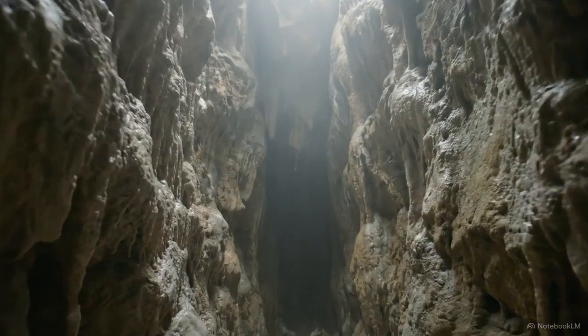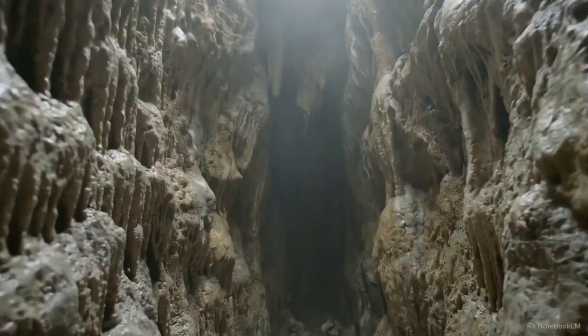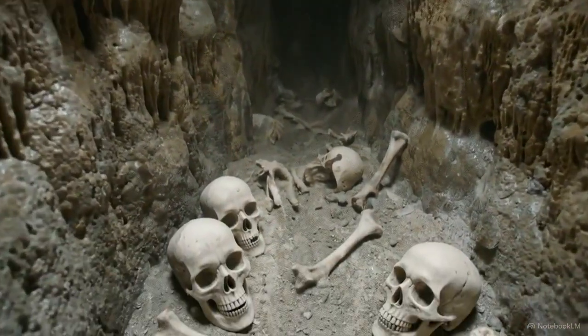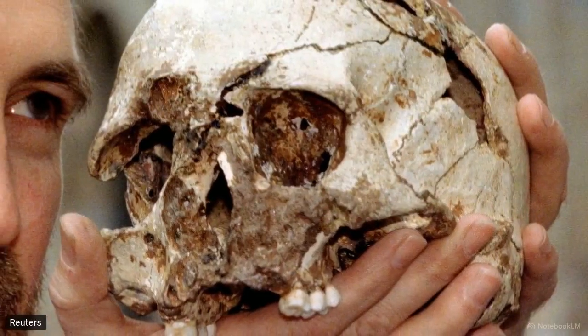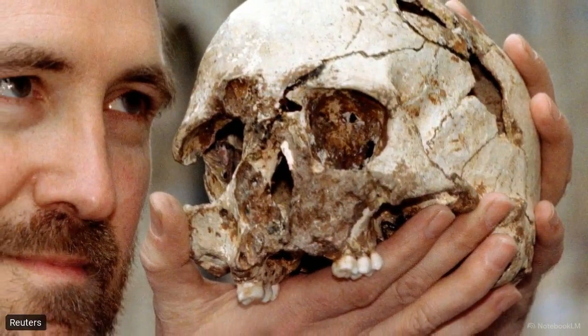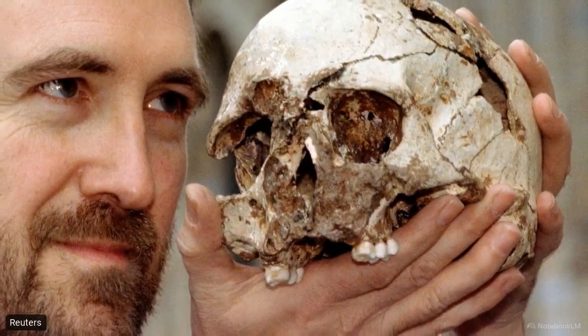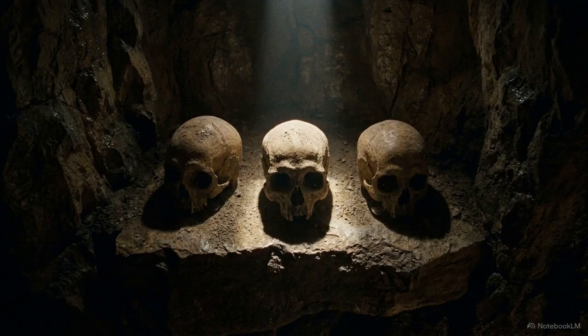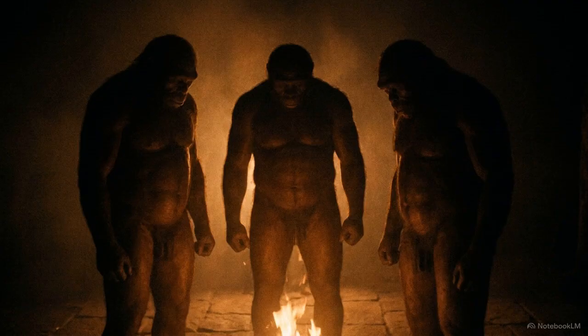The most profound evidence of their social structure lies at the bottom of a limestone shaft in Spain, the Pit of Bones. At the base of this shaft, researchers recovered the remains of 28 individuals who were placed there by their community. There are no marks from predators, and the location rules out accidental falls. This was a deliberate act of communal disposal. Establishing a designated place for the dead suggests the existence of grief, sentimentality, and a shared social identity.